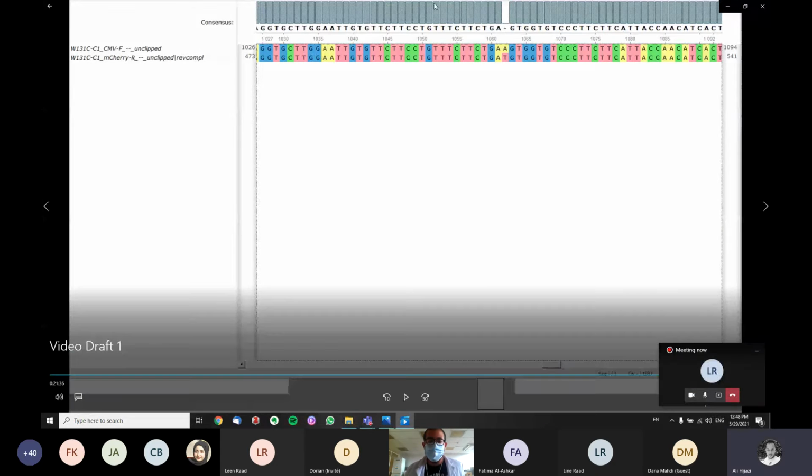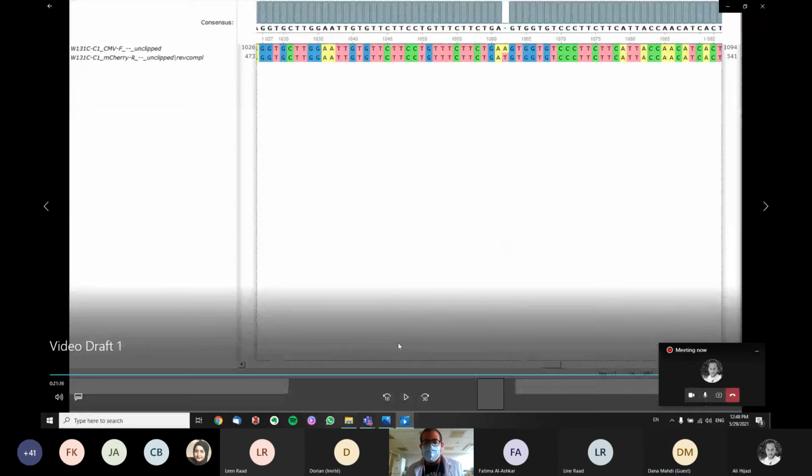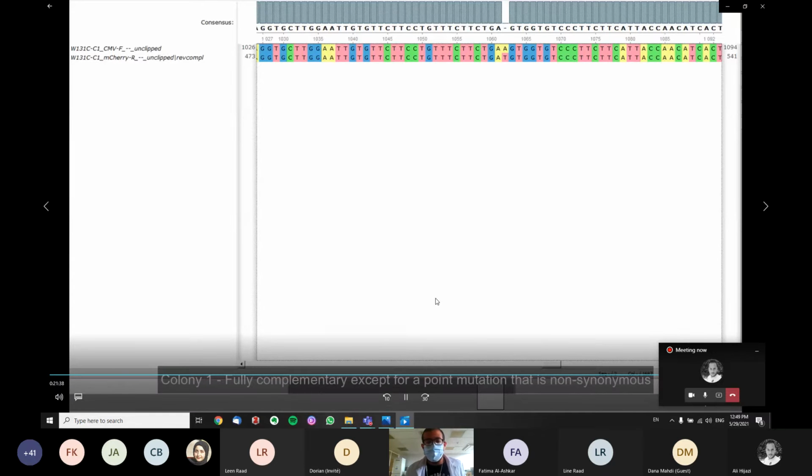We search the open reading frame. The mutation I want is somewhere along the fully complementary region. So the site directed mutagenesis worked perfectly, but I had another spontaneous mutation that causes a problem here, right? So I will not be able to use it. This is a very important point.